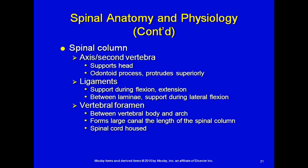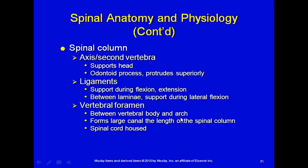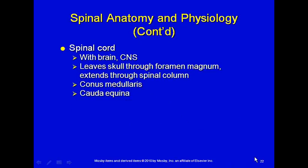The vertebral foramen is between the vertebral body and the arch, and it forms a large canal the length of the spinal column, and that's where the spinal cord is housed, in that vertebral foramen. So if I were to back up and look at this, that's the vertebral foramen, and that's where the spinal cord passes through. The spinal cord is part of the brain and is part of what we call the central nervous system. The central nervous system is made up of the brain and the spinal cord. It leaves the skull through its only natural opening, the foramen magnum, which, if you remember, is Latin for big hole, and it extends through the spinal column.